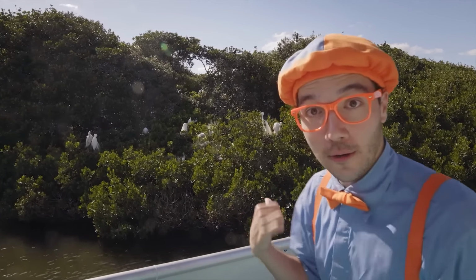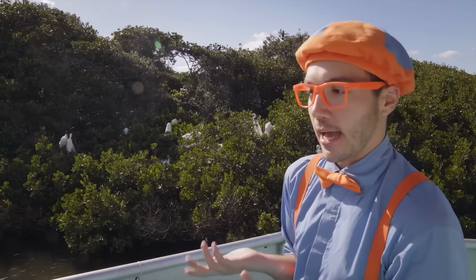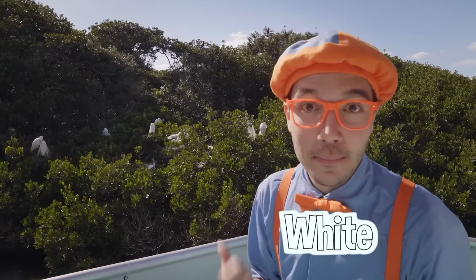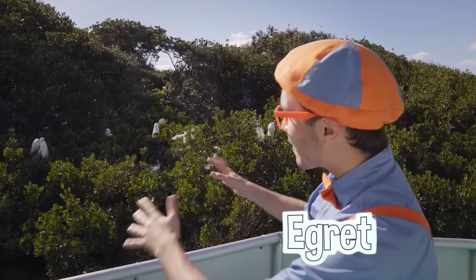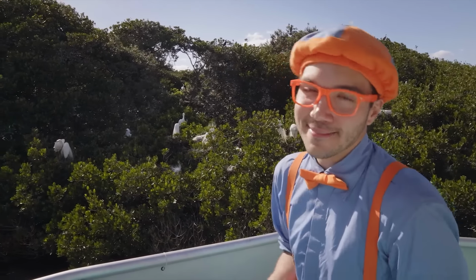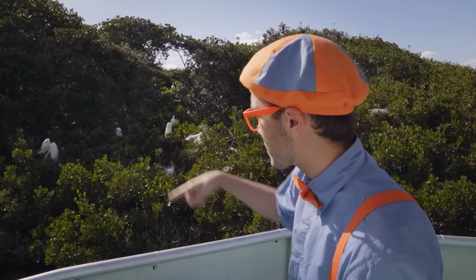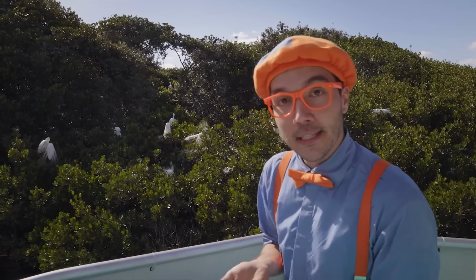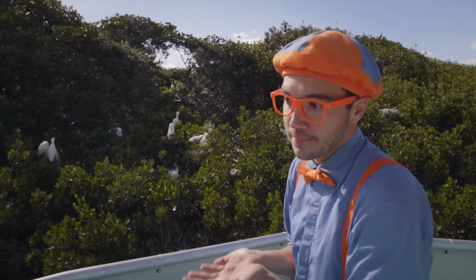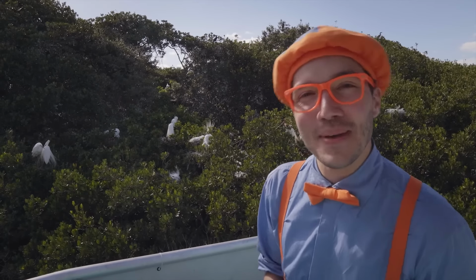Whoa, look at all the birds. These birds right here are really beautiful because they have really fancy feathers and they're the color white. Their names are the egrets. And they like to nest together because it keeps them safe and because they're friends. And look, they've made little nests out of different branches and twigs so that they can put their eggs there. And after the eggs are laid, they hatch and you have lots of little baby egrets.